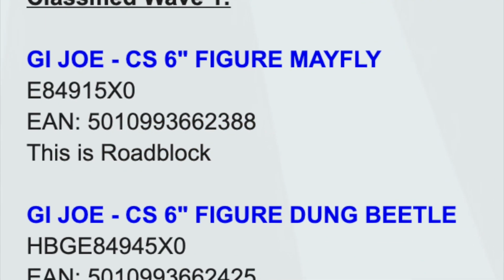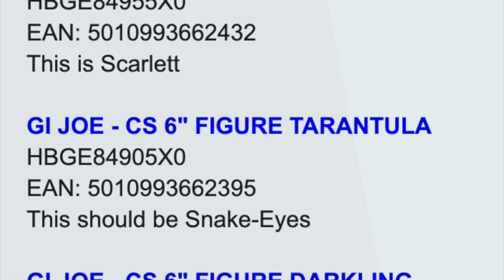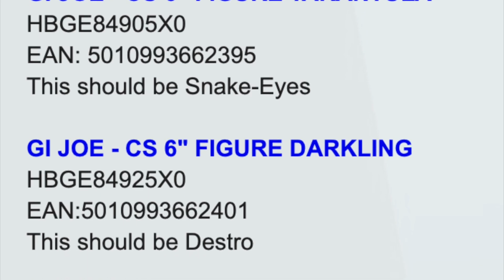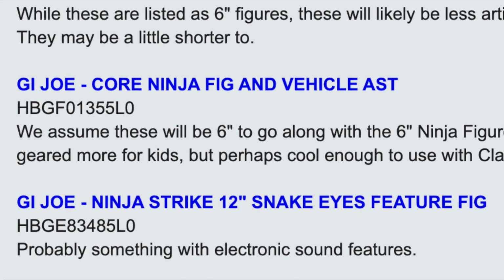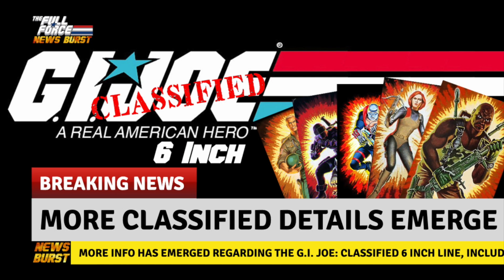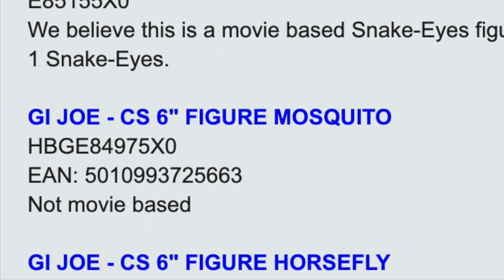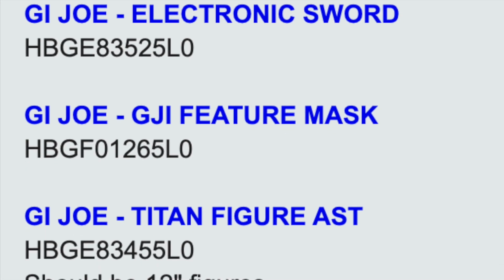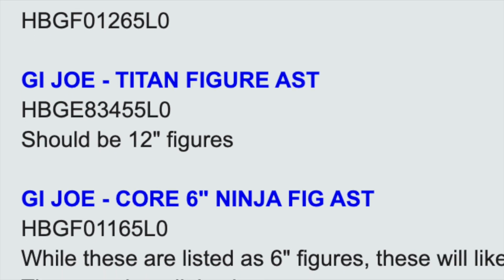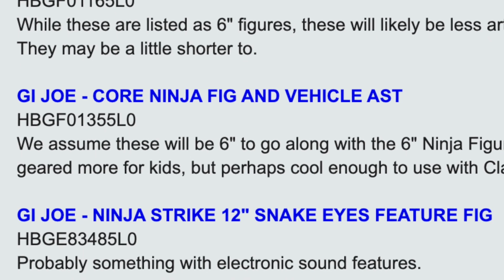New G.I. Joe toy listings have emerged online via EverestWholesale.com that showed the coded names for waves 1 and 2 of the classified series, as well as possible Snake Eyes product for the upcoming movie. With wave 1 of the classified series pretty much accounted for, with just the retail Snake Eyes and Destro left to be revealed, we've also got a lineup for wave 2 that could include a possible mixture wave featuring both Snake Eyes movie figures and non-movie figures. It also looks as though we will be getting a lot of product geared towards kids, with another 6-inch wave with basic figures and vehicles, as well as roleplay items and other product.